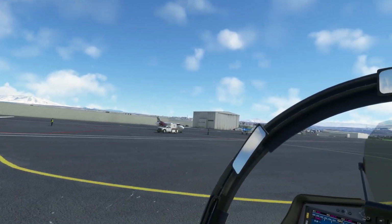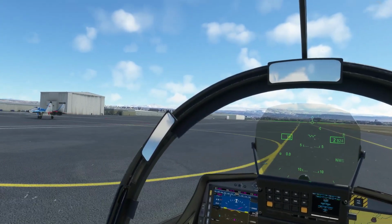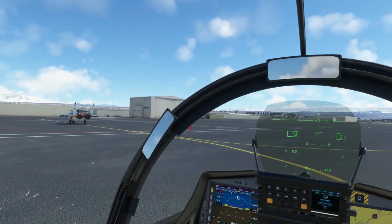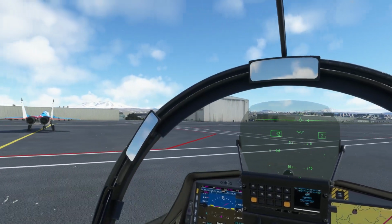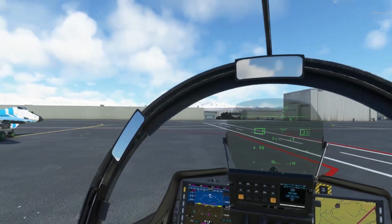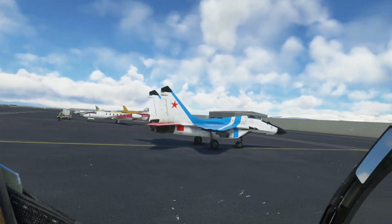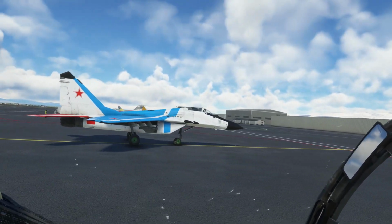It's a nice aircraft here. Yep, there's our friend, the MiG-29. Actually my favourite aircraft to fly. But trying the Gripen now for a while and liking it. Each aircraft's got its own quirks. I found that to be true. Okay.